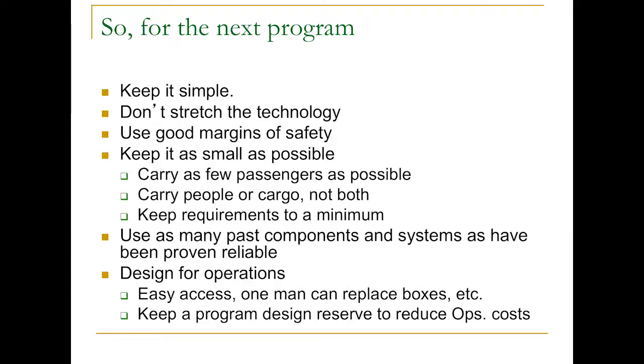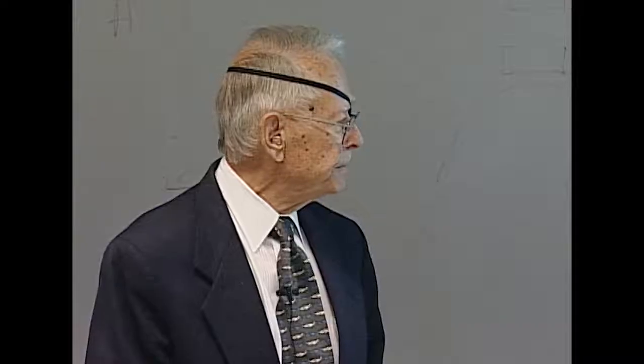Design for operations, very important. Design for operations. Easy access. One man can replace a black box. You don't have to run a big pickup machine to go take something out of it. And keep the design reserved while you're designing it, so that when operational issues come up, you can design for the operational issue and keep reducing the cost of operations.